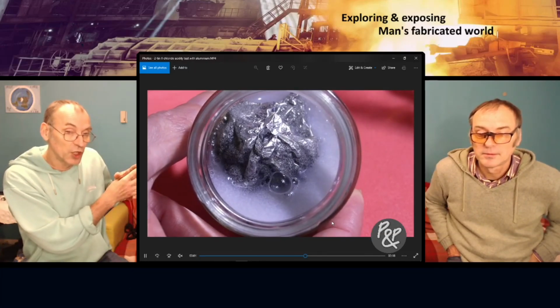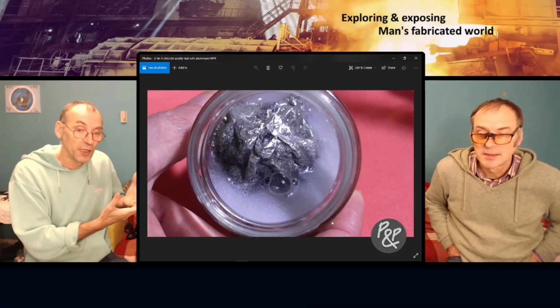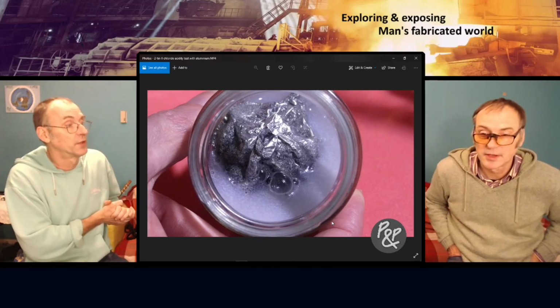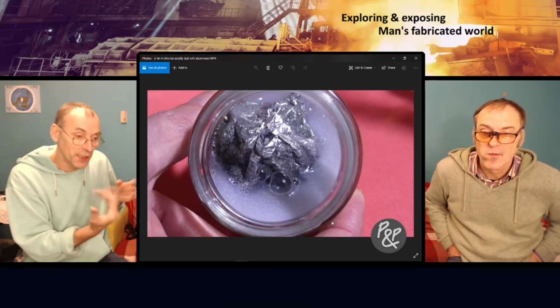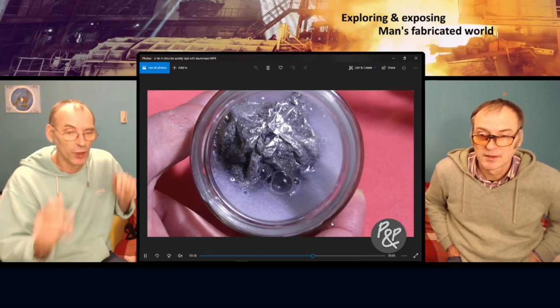The whitishness is going. It's becoming grey, isn't it? Yeah, because that's the aluminium basically falling apart, and that's the carbon content of the aluminium graying the tin 2 chloride. Yeah, basically. Graying, if that's a good word to use.